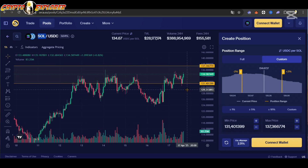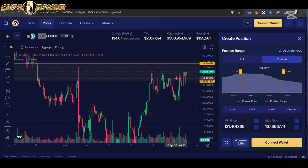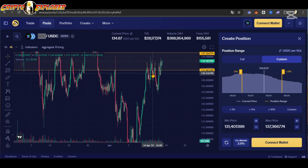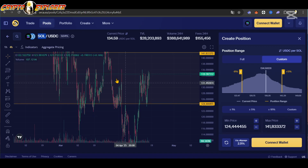So for example, right now we see that SOL is trading at $134, and let's switch up to 4-hour candles. Right now we're at this resistance here. Probably it will go back down, maybe to this floor. So if I were to open a position right now, I would do something like this. The downside would be at around 124. And the upside, I could leave it at that, or I can widen it up a little bit more, just in case Solana can eventually pump to 138, 140, something like that. It would still be a very tight position, because we're overall looking at a 13% range around the current price.